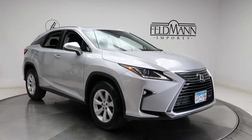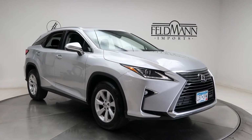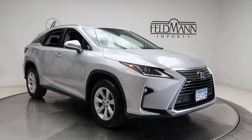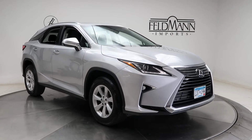Today we're taking a look at a 2016 Lexus RX 350. This one's silver. Underneath the hood is a 3.5 V6 pushing out 295 horsepower. This one has front and rear LED daytime running lights, 18-inch multi-spoke wheels. The tires are in good condition.